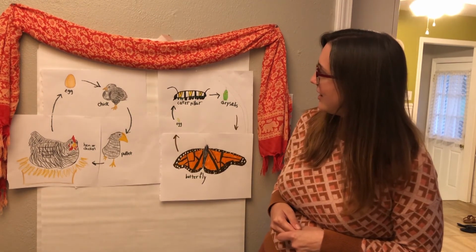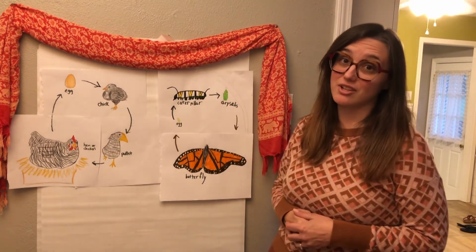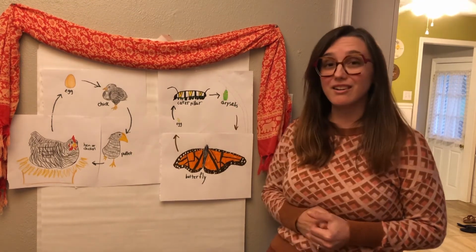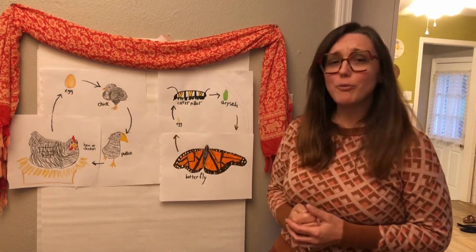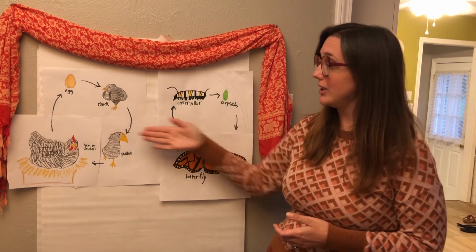I noticed that the chickens definitely do not have a chrysalis stage. The chrysalis stage is something that is very unique to butterflies because they undergo what's called metamorphosis. And the chickens don't do that. How about some similarities that you notice? What do you notice that is similar between these two things?